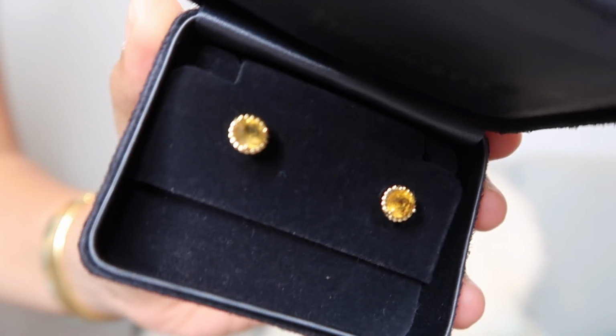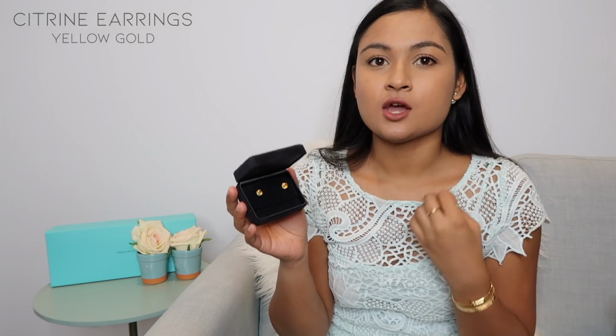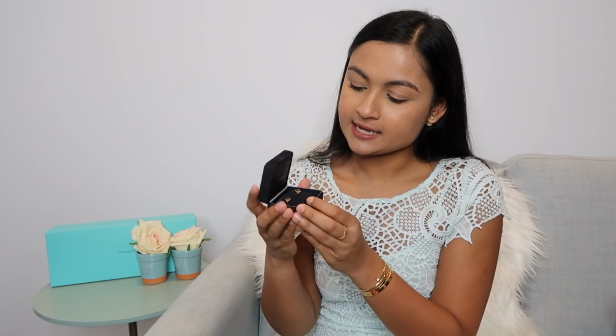I just love the yellow gemstone. It is a citrine gemstone, and I loved it so much. I love how the yellow looks against the gold around it. I fell in love with them straight away, and I'm so happy that I purchased these. Now, I don't wear these as much. The gemstone gets cloudy when you wear it a lot, so I always have to take it into Tiffany to get cleaned, which is a little bit annoying, but it is a gemstone, so you have to be a little more careful with it. But it's really beautiful, and it's a citrine gemstone with 18 karat yellow gold.